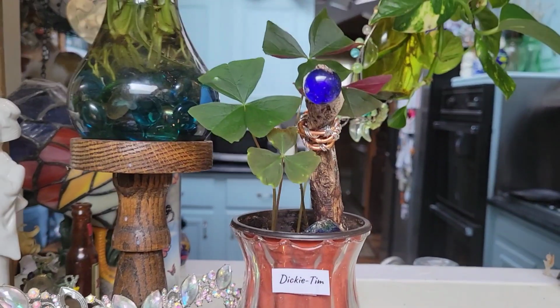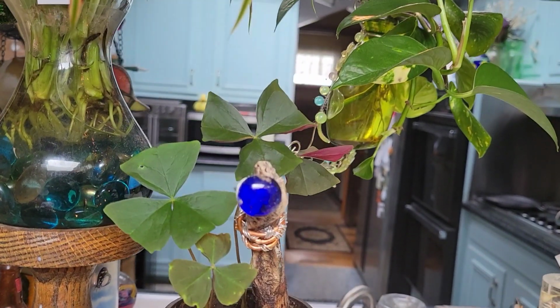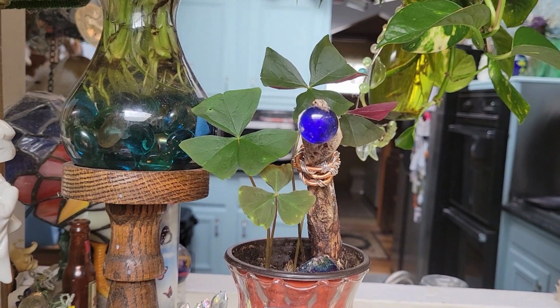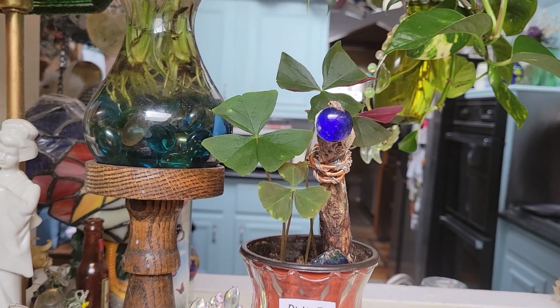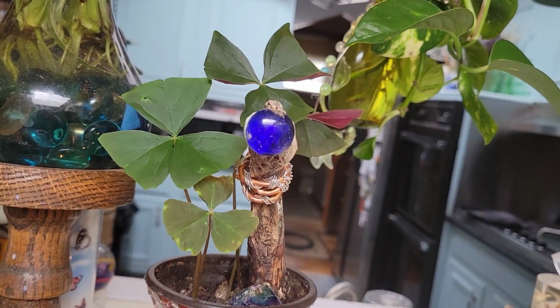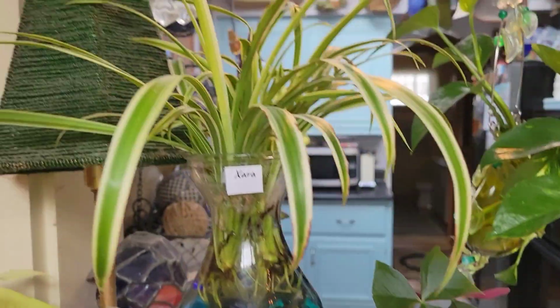And then my shamrocks, my 17-year-old ones, my Dickie Tim ones from my dad's funeral, all came back. All the rhizomes, which are little roots, they're like bulbs, all grew, and here they are. Little babies. And they all look good. Yay. Cute. And Zara looks good.